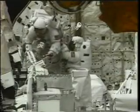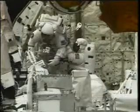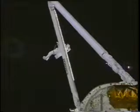Is that you, Mark? I think, well, one of us is flying the SAFER right there, and then the other guy sits in the foot restraint and refuels it through the gaseous nitrogen hose, which comes from the orbiter. This thing flew even better than I could have dreamed of.